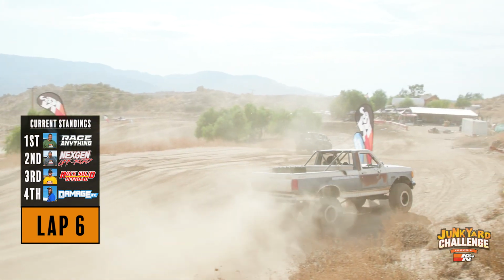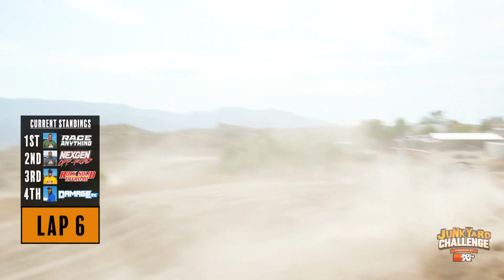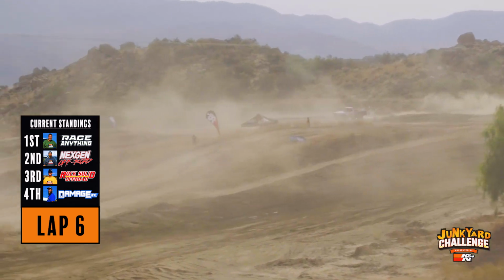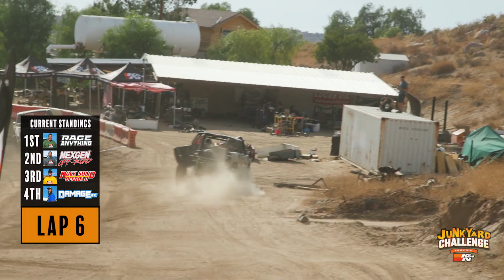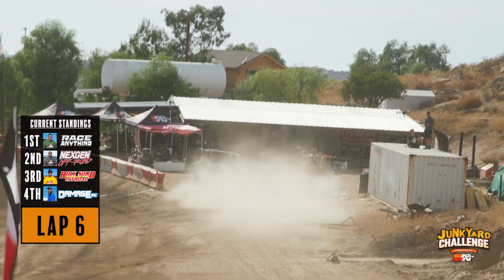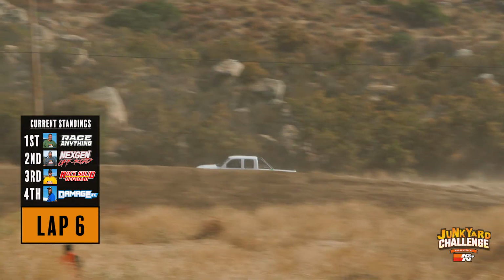He's got a front flat. And the other spare's about to bounce out of the Dodge, and it's got a front flat. Riley, a stop and go. Mello has something hanging down and he's going slow. Oh, he does, huh? See, I thought I saw something hanging. I think it's just a tie down. You're right.